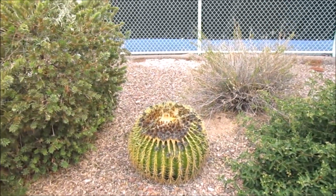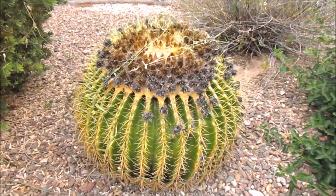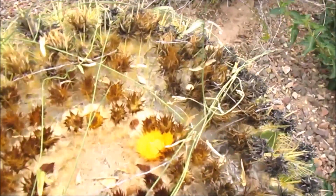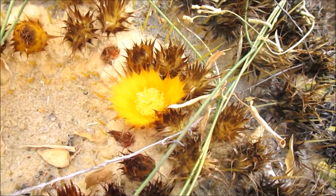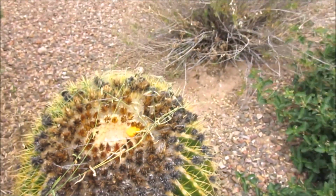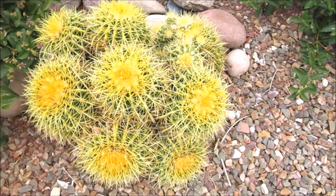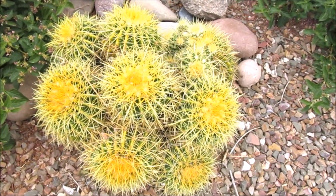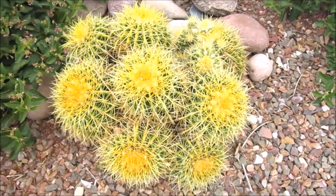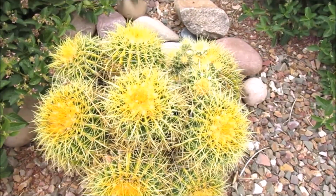Here's another barrel cactus. They come in all shapes and sizes. That one's interesting. It even has a flower. A minute ago, I saw a giant lizard. I hope I can catch him or something. Ooh, another lizard just ran by there. Look at this golden barrel. This is so pretty. It's so bright yellow and a bunch of little barrels.